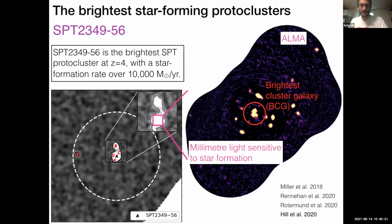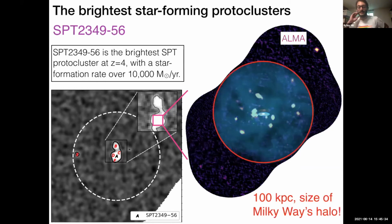And so just to put this into context, this size is about 100 kiloparsecs, and that's about the size of the Milky Way's halo. So I just drew a little Milky Way in there. If you lived in a galaxy in this region over 10 billion years ago, and you looked up into the sky, instead of seeing two puny little Magellanic clouds, you would instead see 20 giant galaxies all in the process of colliding with one another. So it would be a pretty exciting time to live.